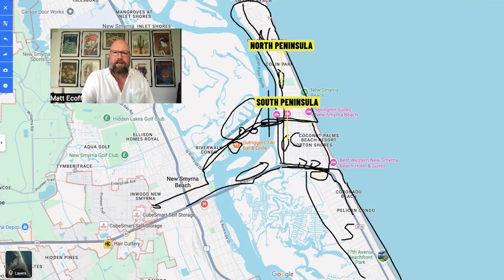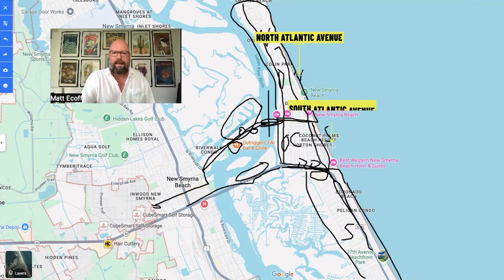Then on the opposite side, on the ocean side, we have Atlantic Avenue that starts here and goes down through here, and then like we were talking about before, A1A. Now, over on this side, it's going to be the North Atlantic Avenue. And then from Flagler, it becomes South Atlantic Avenue all the way to the end of the beach. Funny, it's called South Atlantic Avenue because it's on the Atlantic Ocean. How about that? So this map looks freaking crazy.